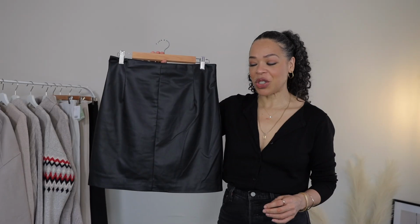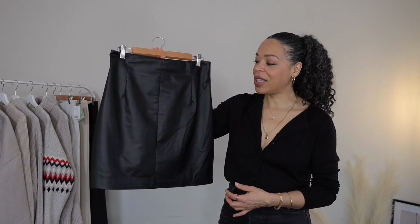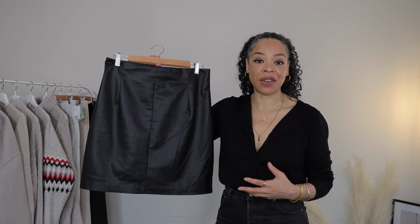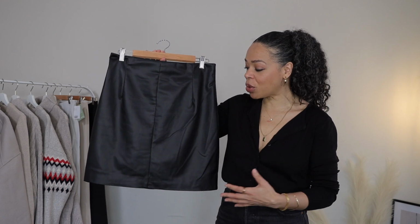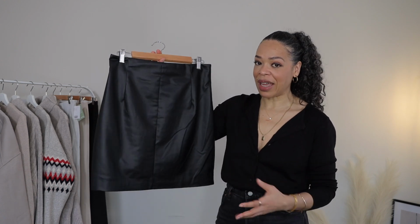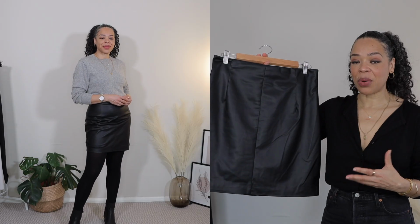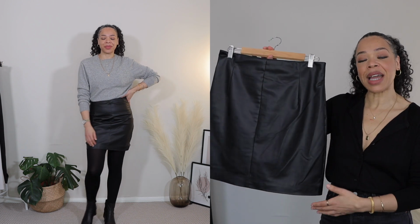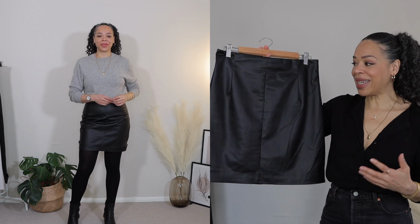The first piece that I want to show you guys is this faux leather mini skirt. Now, this one I actually picked up in store because I really was curious to see if it was something that I could make work in my own personal wardrobe, and I actually really like the idea of adding something like this. Now, it is a staple. They come in different lengths, different styles, different shades, but I decided to go for the black one because I feel like it would be more workable in my day-to-day.